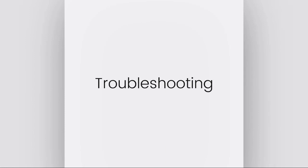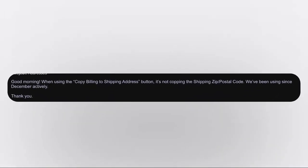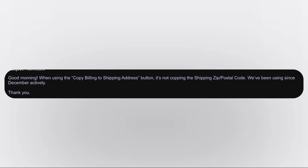All right, so now we're going to look at some basic troubleshooting. Even though timeout issues are technically troubleshooting, we're going to look at some more specific items. So, good morning. When using the copy billing to shipping address button, it's not copying the shipping zip code, postal code. We've been using it since December actively.